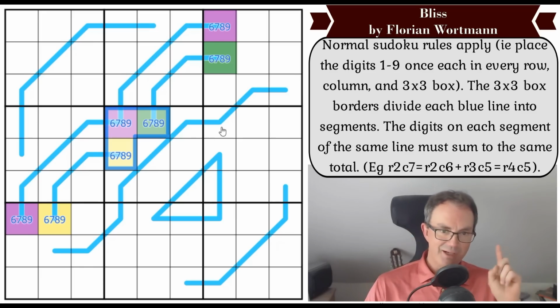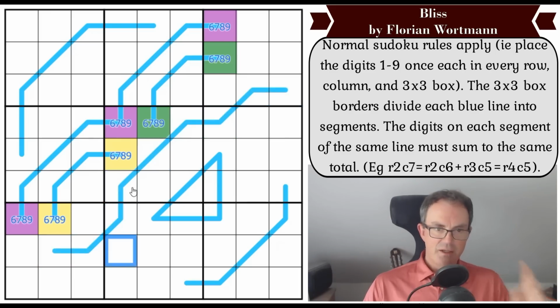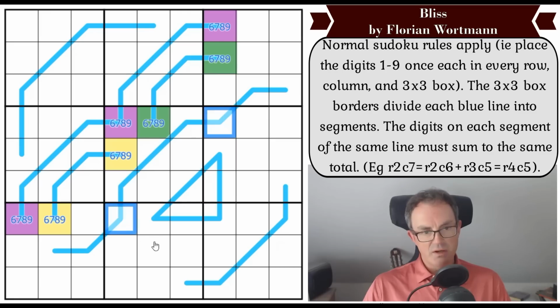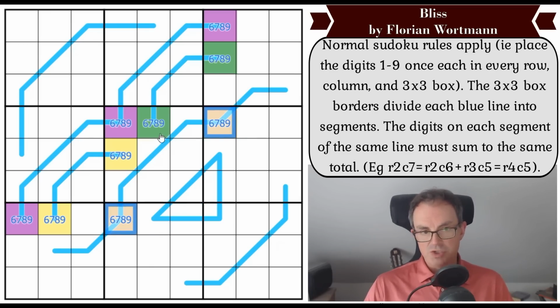Now, how does that relate to this one? This is sort of the bottom of the person's glasses. Well, again, the minimum sum of those is going to be 6, so those are from 6, 7, 8, 9. And I'm going to award these the moniker of orange. The reason I'm going to describe these as orange is that, because this digit and this digit are the same, they can't be the same as green, yellow or purple, can they? These 2 cells see the whole of green, yellow and purple.